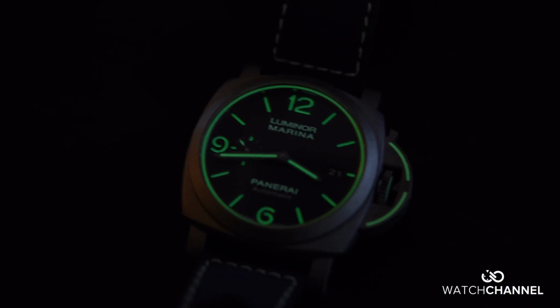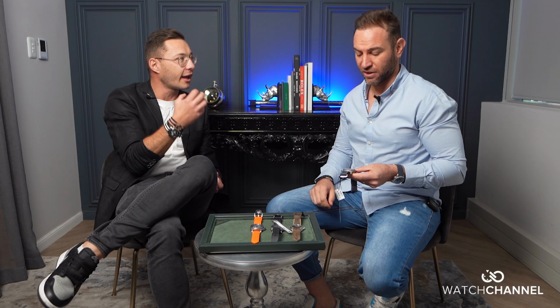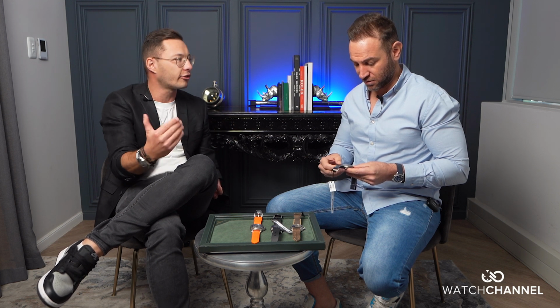Mind-blowing. But it goes back to what we were talking about: the inner workings of this piece and what makes them so special. The confidence Panerai has to stamp 70 years on the back, 100%. They know it's going to last. And that gives you the confidence in buying these things.